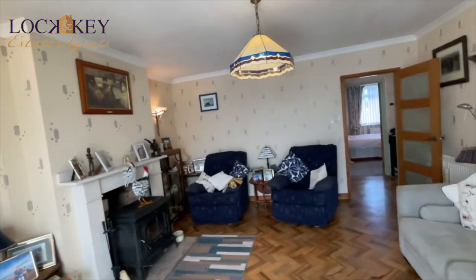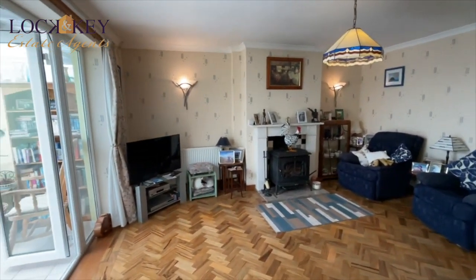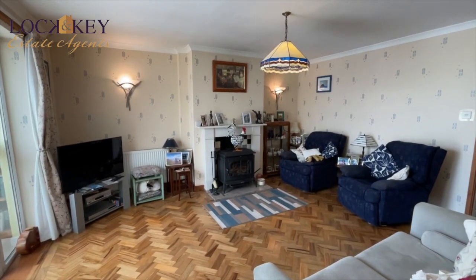I'm just going to show you another angle of this property. There's that lovely living room. Don't forget we just came from that conservatory. And I'm just going to stop the camera here because there's a lot to take in yet, and then I'll continue as we go into the kitchen.